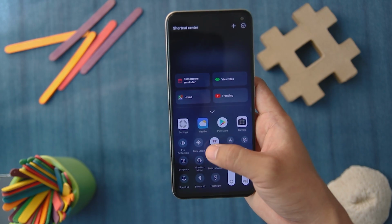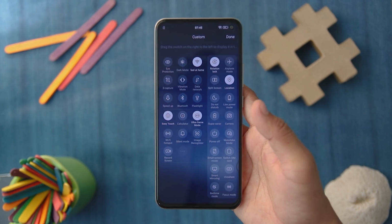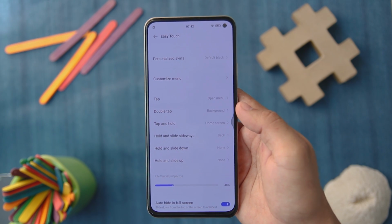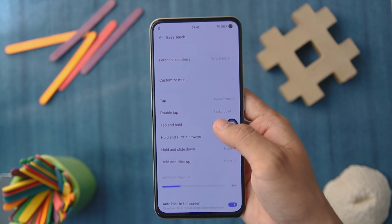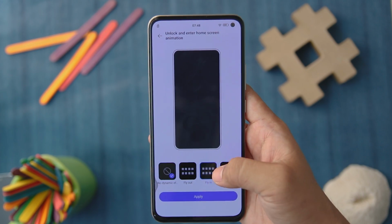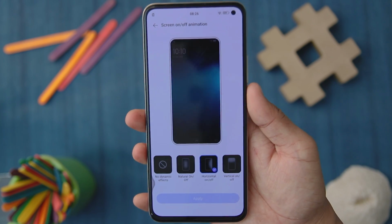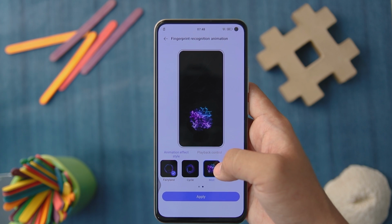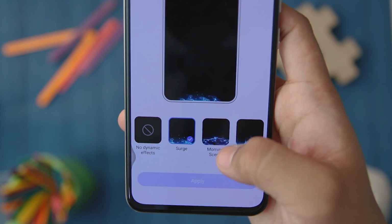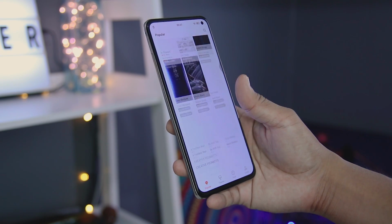Vivo V19 Neo isn't just offering simplicity on their phone, it also has cool stuff that you can personalize, such as the easy touch feature. It snaps to the side if it isn't being used, and it makes navigation easier at the same time, not distracting the view. It also has a wide variety of customization in your animation, such as screen on and off, fingerprint recognition, charging animation, and USB insertion. We also have the theme for easy touch features and, of course, the UI theme itself.